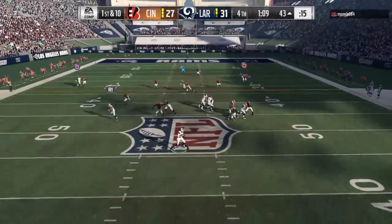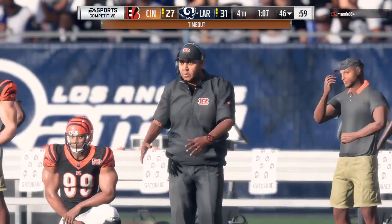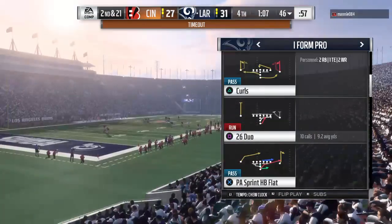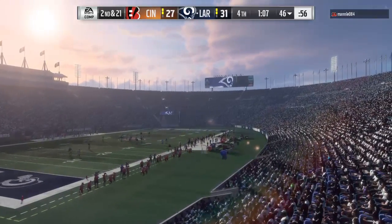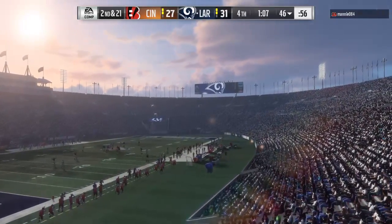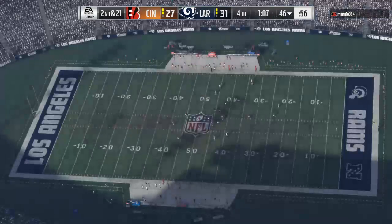Goff going to throw it. Out to his left, and he can't get a throw off. He's taken down. What a huge play at this point in the game. Well, so much for setting the tone of the drive offensively. Giving up a big sack that loses that kind of yardage, not a great start.